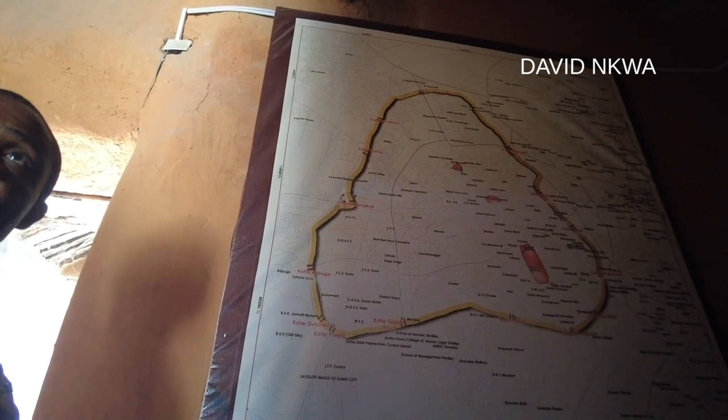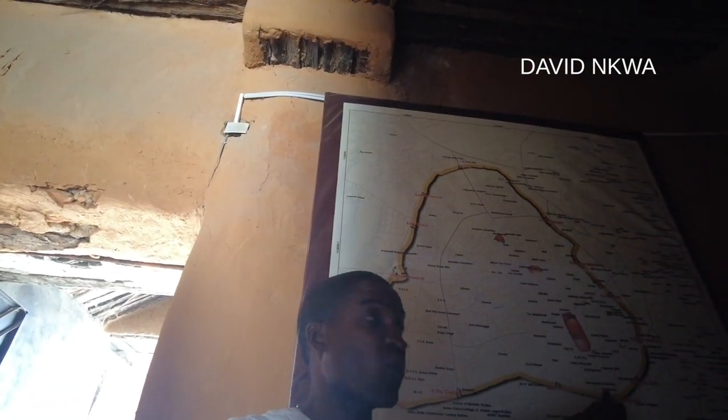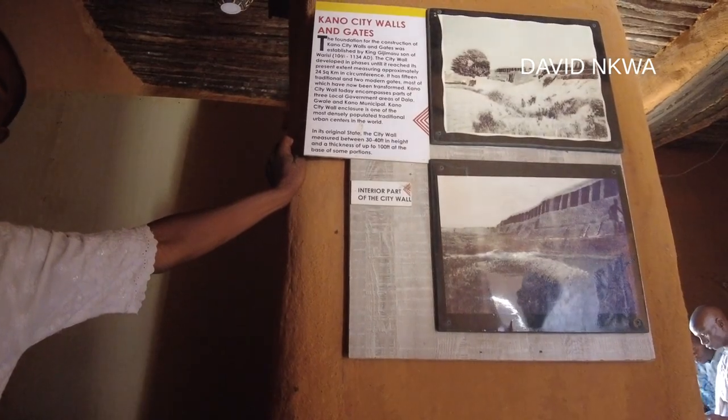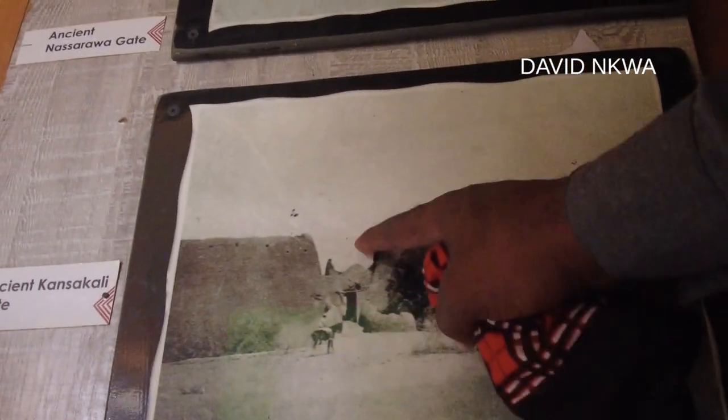So this is the map. This is the Asian map of Kano. This is the interior part of the city. But does this wall still exist today? Some of it. When you go to Sabon Kofa, he will take you there. So this is the interior part of the city.